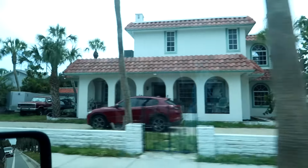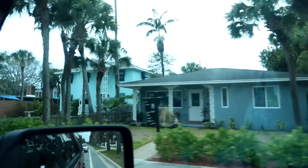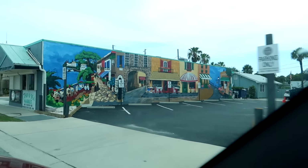Let's go check this out for a minute. Look at those. Alright, this is Pass-a-Grille Beach. Not as fluffy sand beach. You know what it looks like it might have potential for? Shells. Yeah, that's what I'm thinking. A lot of shells in here. Let's go see.